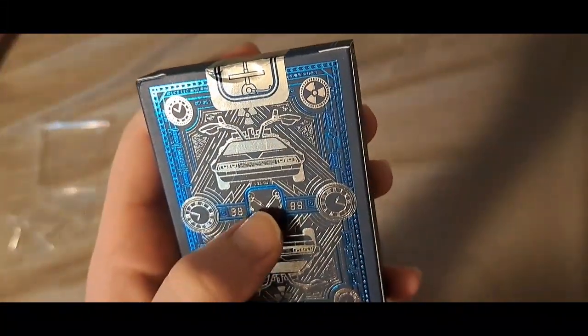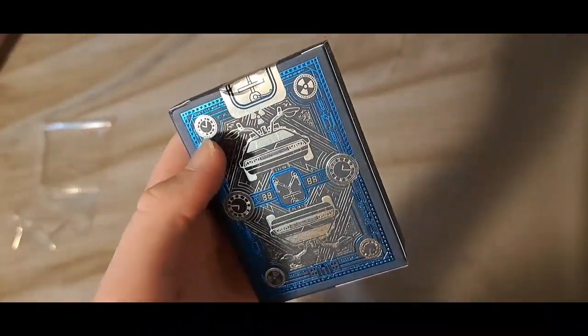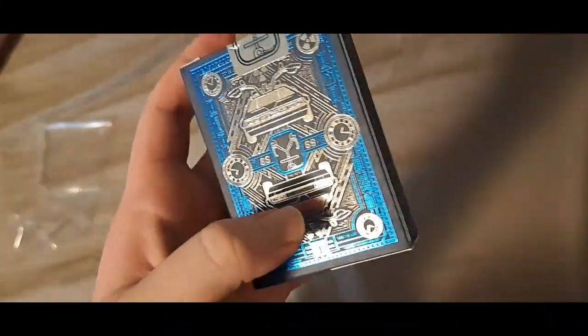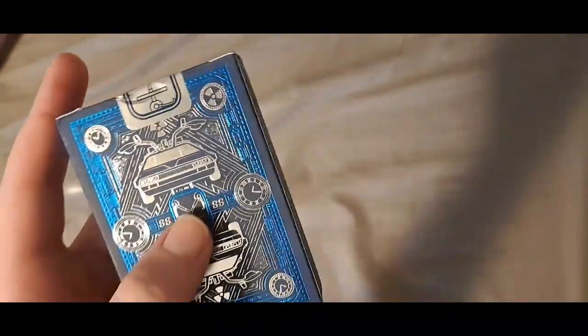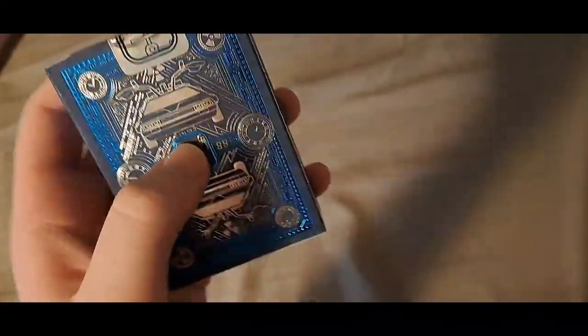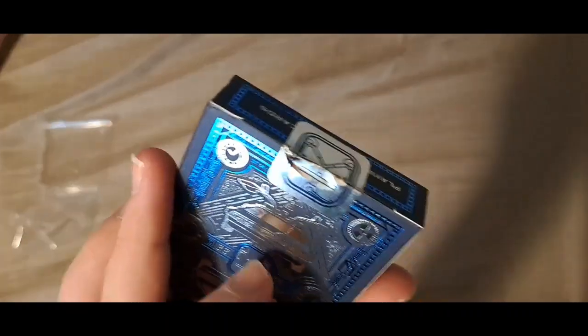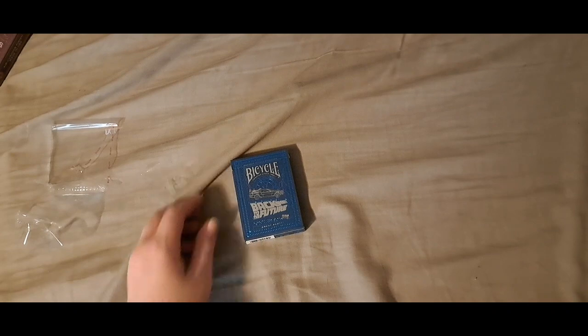Let's see, right here we have digits, the flux capacitor, which helps it to move in time. We've got the nuclear symbol, like the radiation symbol, because the DeLorean's powered by radiation, or really powerful radioactive materials. Here's the DeLorean, the DeLorean time machine, I should say. But, I'm really excited about this.